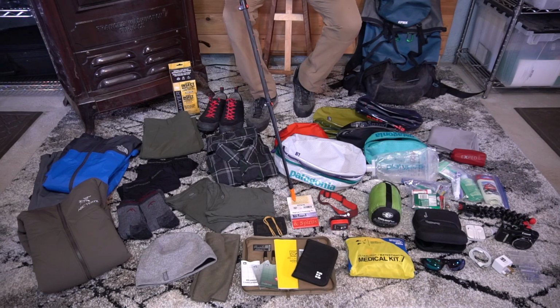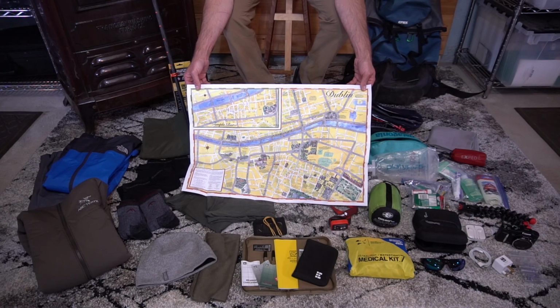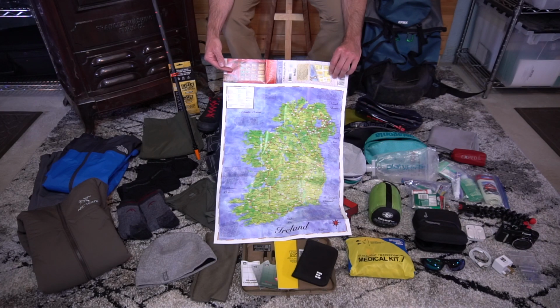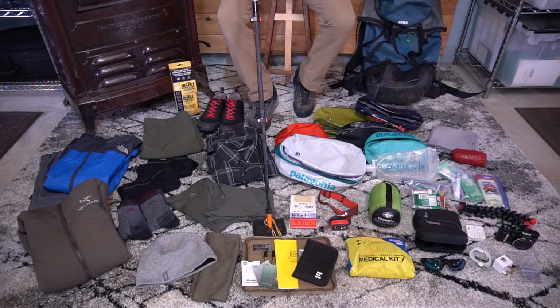I'll open it up right now and show you what it looks like. It has a nice layout of Dublin and the touristy spots to go to. It also has a good map of Ireland with plenty of towns and cities so that you know where you're at all times. A basic zip-up wallet with a lanyard so I could attach it to my belt.